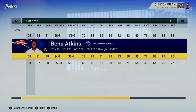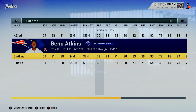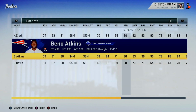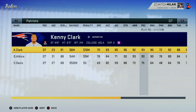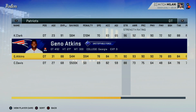Geno Atkins is one that I think everyone always sleeps on in Madden, but he's a really good player year in and year out because he's one of those D tackles that's always been built like a lesser Aaron Donald. He has the 78 speed, but he also has the 90 strength. And he'll be my defensive end in the 3-4, but he'll also be a 4-3 D tackle, my number 2 D tackle beside Kenny Clark. And then I'll probably put in Solomon Thomas or Rashawn Gary if I go 4-3 or a 4-man front.